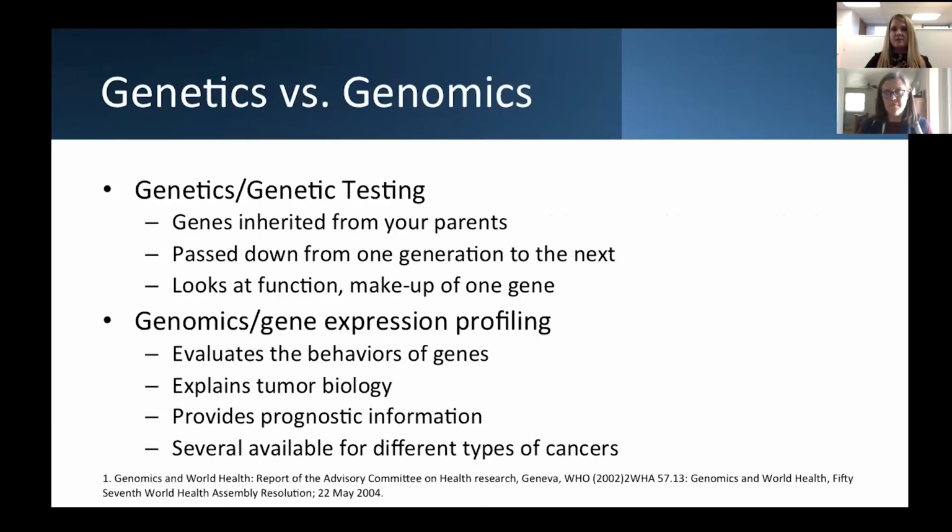Now let's go into a little bit with the genetics versus genomics. And again, we're not going to spend too much time on all the scientific aspect, but really this background again is important as sort of the foundation for our conversation today. Now, you heard a talk with Dr. Moody talking about genetics, familial genetics, and genetic testing. So just kind of cap on what he talked about.